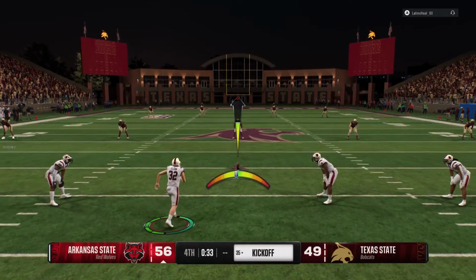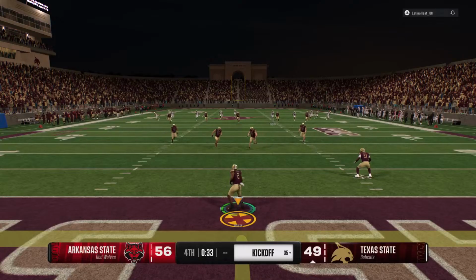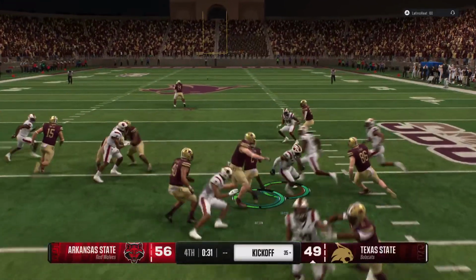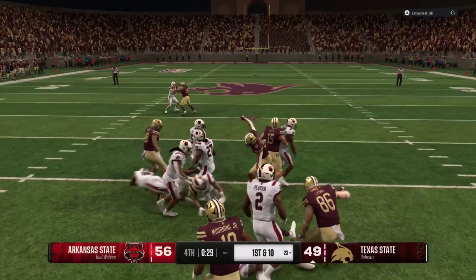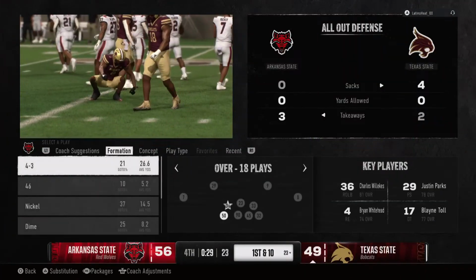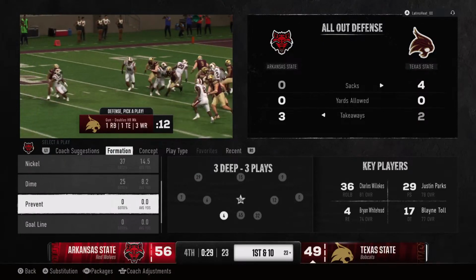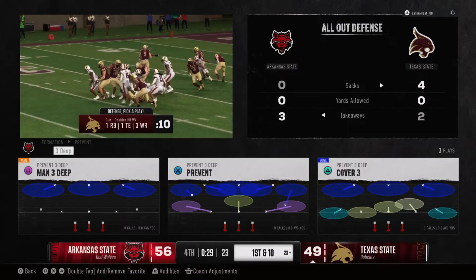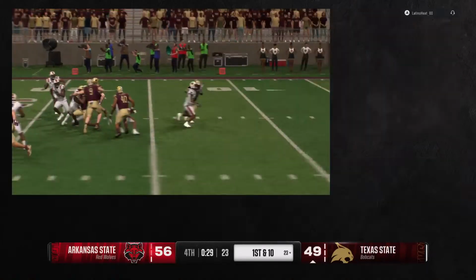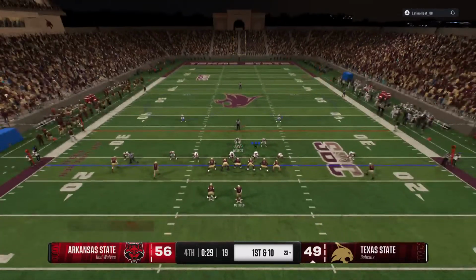They'll need to be very sound here. Limit this return and put this game in the hands of their defense to salt it away. He'll bring it out. It's Wilson. He was looking for more running room, but none to be found as he stopped at the 23. Texas State gets the football back, and here comes the offense.